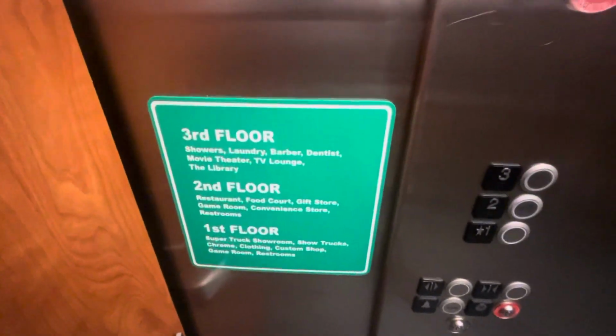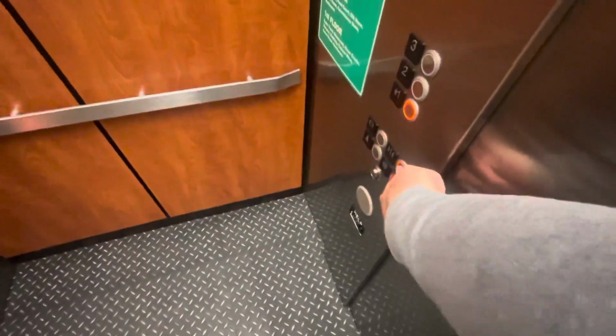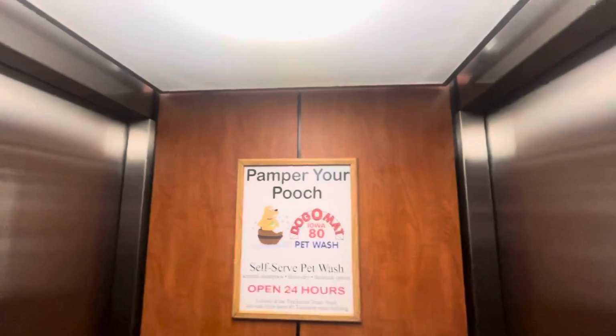And this is the directory. Yeah, this place is huge. If this side opens up on 3, you know, this is where the barber, chiropractor, dentist, and all the showers are. Go to 1, and the door close button works. And you've probably seen this elevator in other channels. It's very nice, especially considering it's in a truck stop.